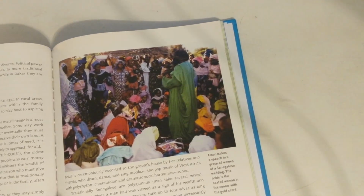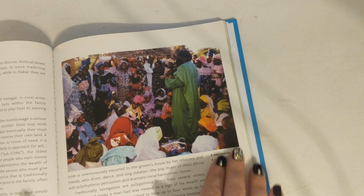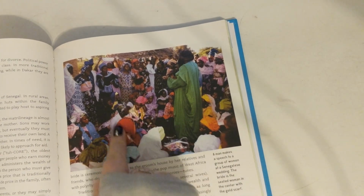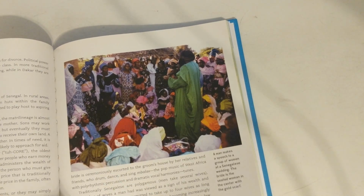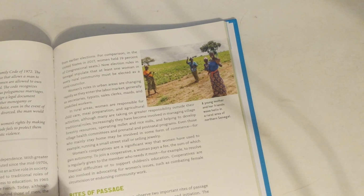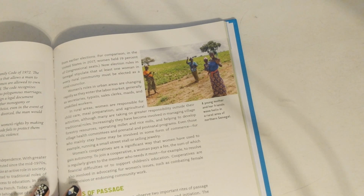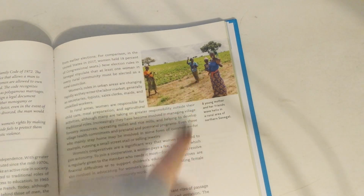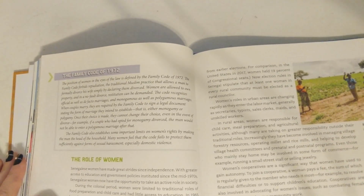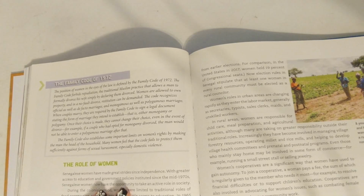Let's see. This is at a Senegalese wedding. It says, this is the bride right here. A beautiful gold scarf. This is a young mother waving hello. That's nice. Let's read about the Family Code of 1972.